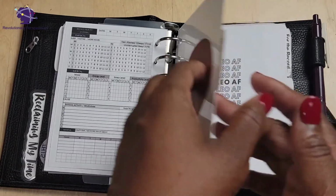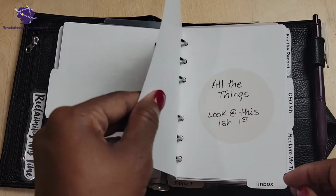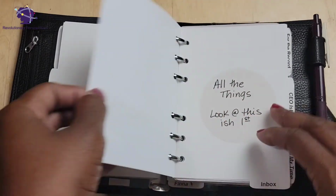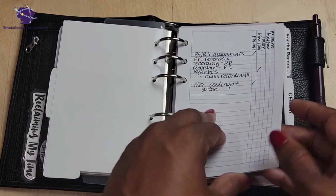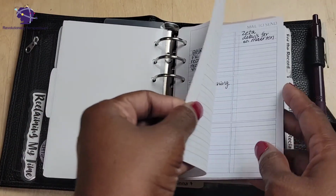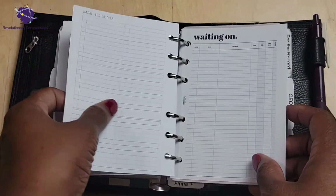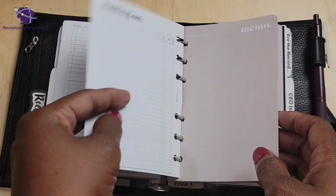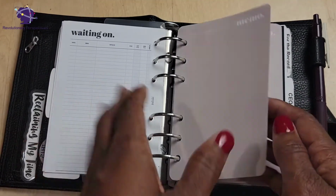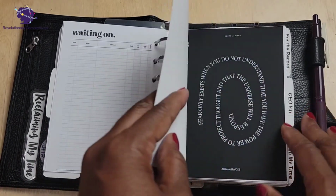Next, I have my inbox and running thoughts so that I don't lose them. My inbox usually has, again, tasks that I'm working on, mail I need to send, which is super important, and things that I'm waiting on. So if I've sent something out and I'm waiting on a response, I can track it, because if I don't see it on my responsibilities, I'll just forget about it.